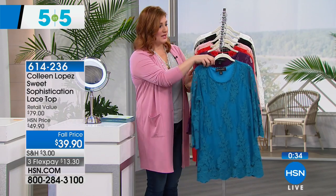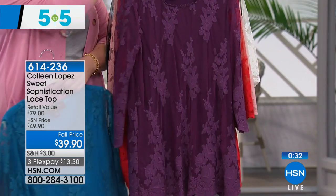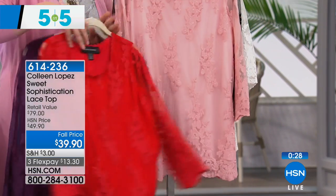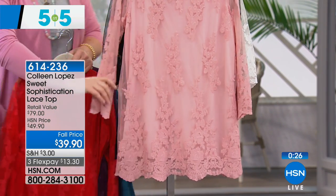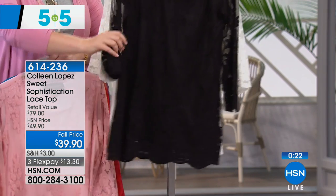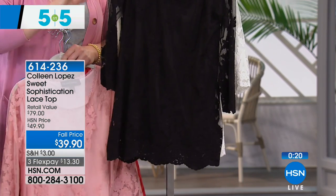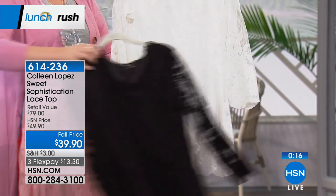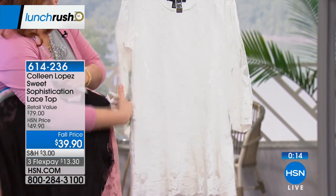Here are all the colors. We have it in your teal. We have it in purple, your beautiful, bright, sexy, powerful red. Look at this blush. How feminine and romantic is that blush? You have the black. If you have anything fancy, a dinner, anniversary you're celebrating, you're going on a cruise, this would be perfect to take along with you. And then we have the white.